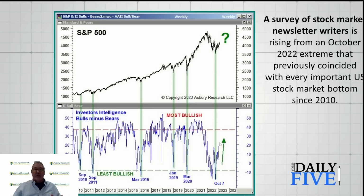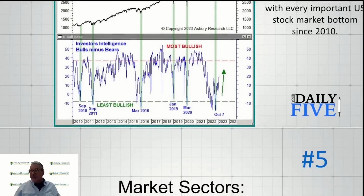That suggests to me that there is still room for more bullish sentiment to come into the market and take this back to these most bullish extremes, which is where you start to look for a top. So again, this is an indicator that we looked at months ago that still has directional implications higher over the next 1 to several months.